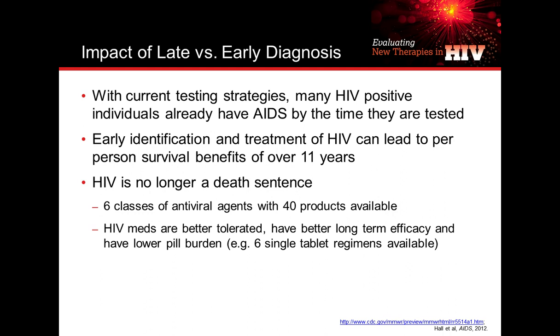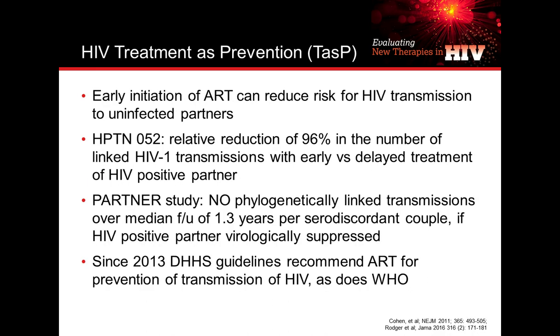There are 6 classes of antiviral agents with 40 different products available. The HIV meds are far better tolerated than they used to be. There are fewer tablets. There are up to 6 single tablet regimens currently available, with more coming down the pike. They have better long-term efficacy and really have improved the life of people living with HIV.